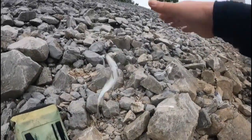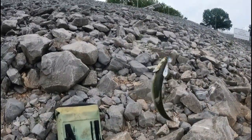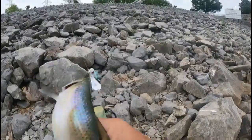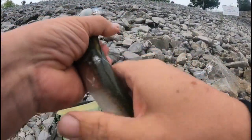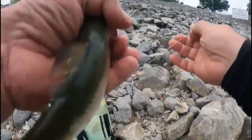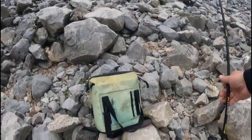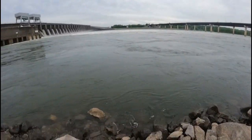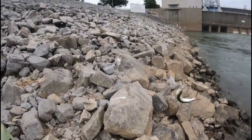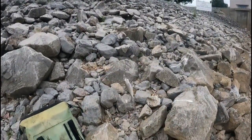All right, we got another one. Looks like he's on that jig too. Kind of got it all twisted up right now. Let me get it undone, we'll see. Yep, he bit on that white and black jig too. It seems to be the color for today. Skipjack are starting to run and bite now. All right, there's another, back on that jig again. They don't want that spoon, but they want that jig.